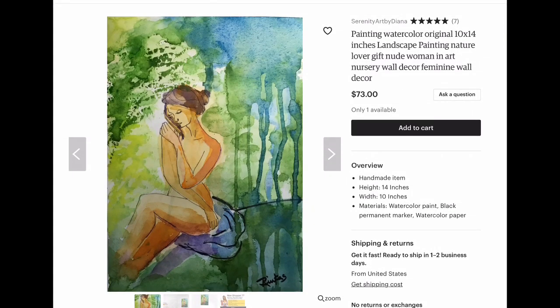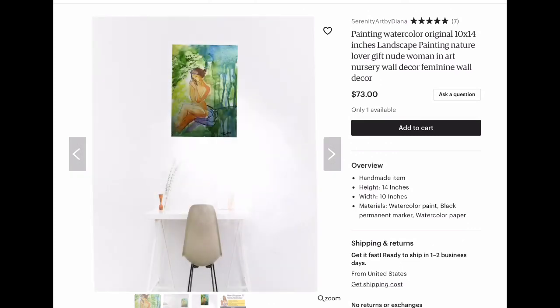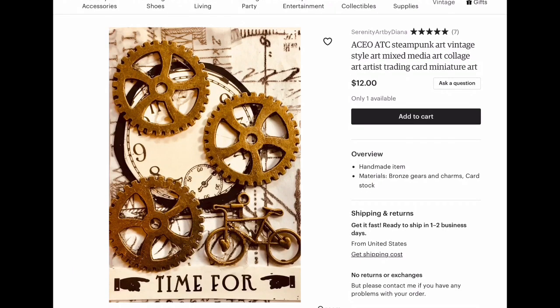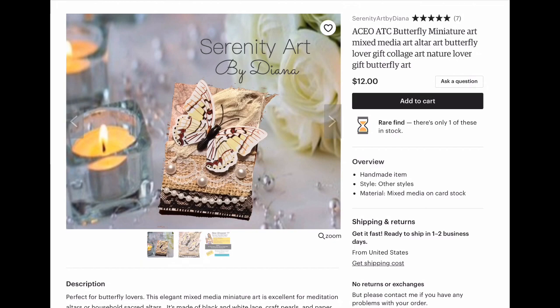This is an original watercolor. It's all watercolor, 10 by 14 inches on paper, and it does not come framed, but I'm showing a framed picture there, but it does not come framed. Another original artist trading card at 2.5 by 3.5 inches with steampunk style. And another original artist trading card with a 3-dimensional relief.